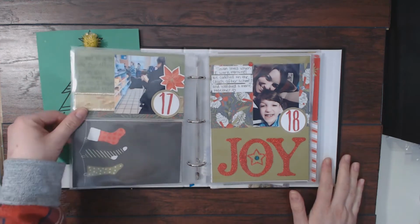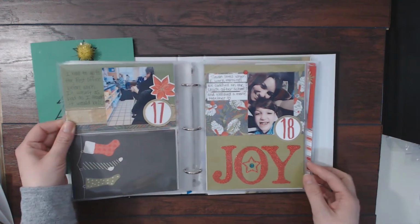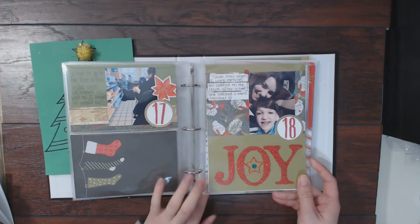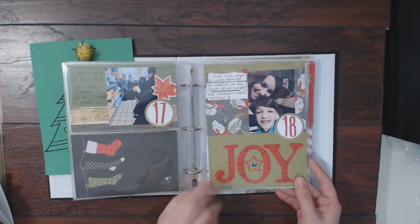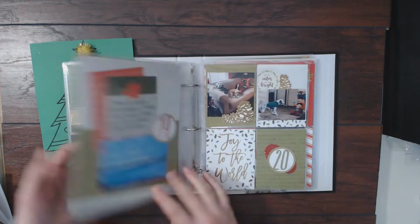Day number 17, I went to the post office before work. It wasn't as bad as I thought it was going to be. Day 18, I worked the morning shift, so I was able to go home and cuddle with Tinian and watch a Christmas movie after school.